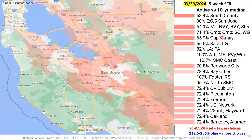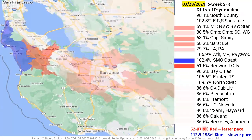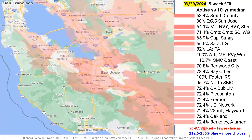We're looking at the active inventory compared to their 10-year median. You can see most of Santa Clara County is short on inventory, maybe around 65%. You get up into San Mateo County, and it's 75 to 100%. In Alameda County, I just have county-wide data, and it's sitting at 72%. And the reason everything is red in color is the lack of inventory. Less inventory than you expect favors the seller. There's less competition, therefore it's more aggressive.